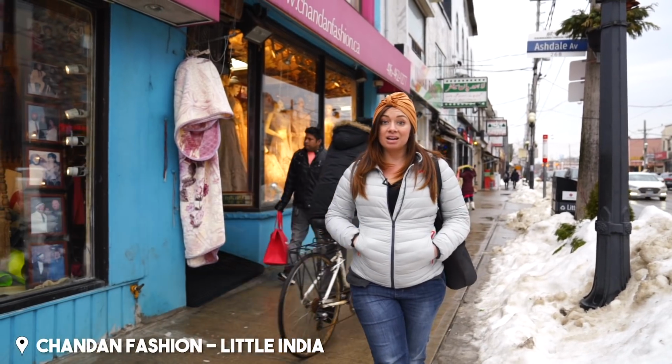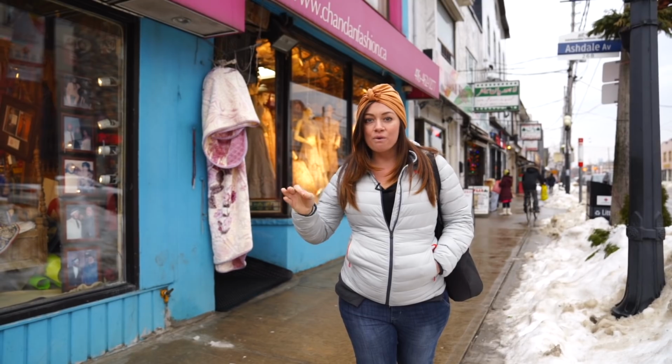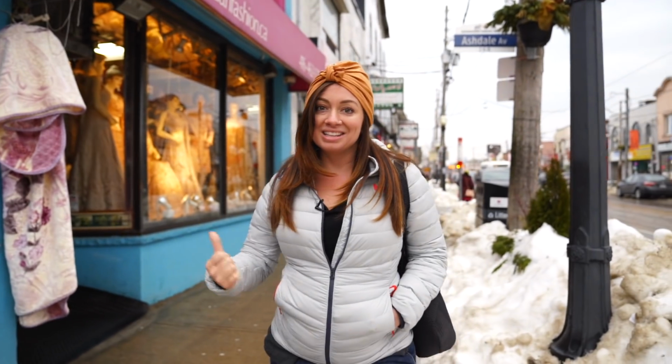I'm now in Little India and I'm heading to an Indian wedding later this year, so I'm actually looking for some sort of item of jewelry, something that's gonna make a statement. This is the place to find just that, and also for cheap. There's a store right here. I'm gonna head in and see if I can find something.